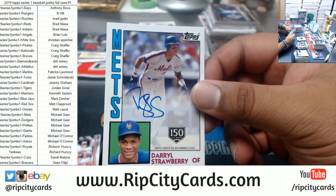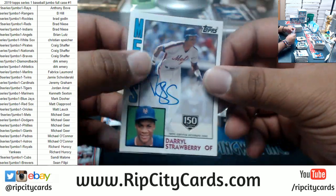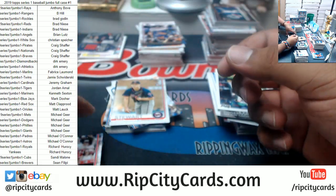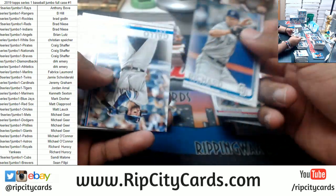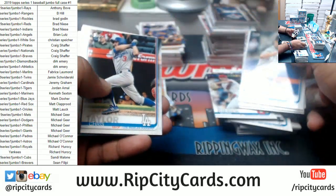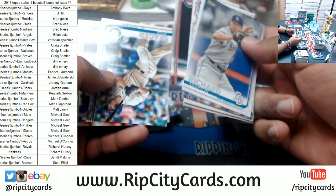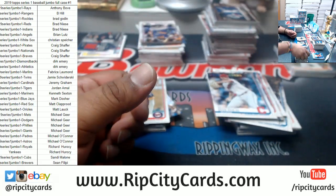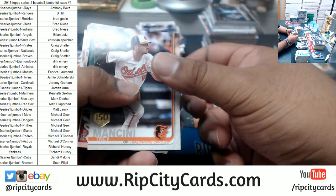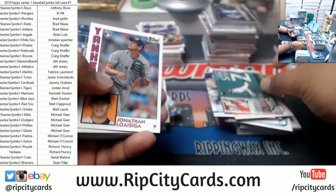There's an autograph for Daryl Strawberry of the Mets. Boom. It's pretty cool. To 150. At least one auto per jumbo box. That's a nice relief, if you will. Nice catch, Ichiro.